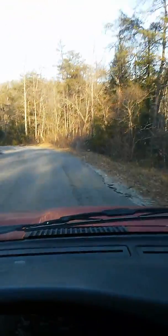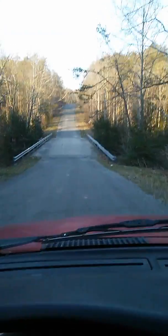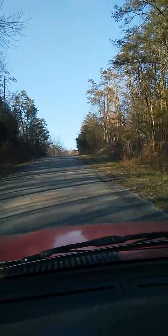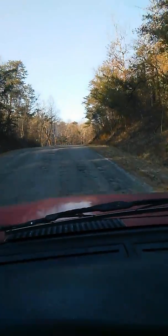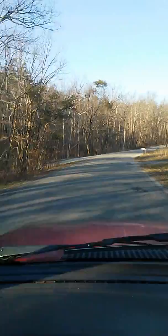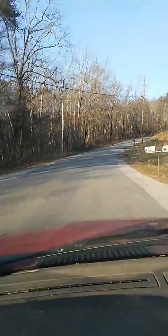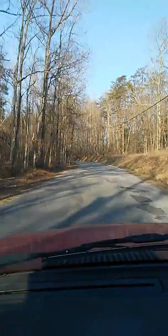There's access down to the river if you dare. There's some crows flying. And we'll see if we can get a little shot of the river over the rail, maybe. And we're going up out of the river. And this is a daily drive, part of it anyway, the pretty country road side of it.